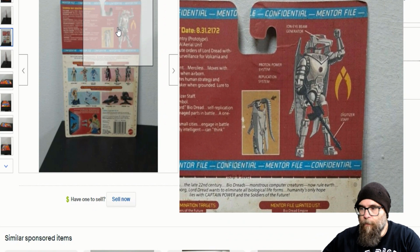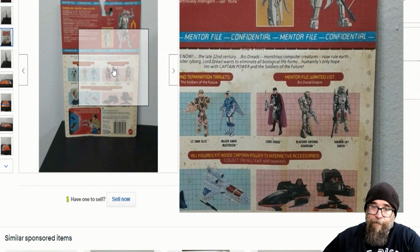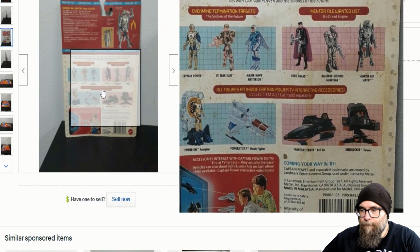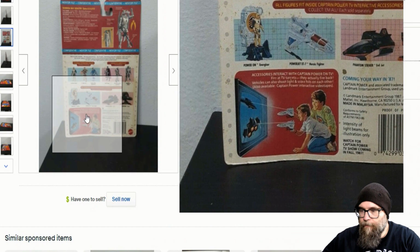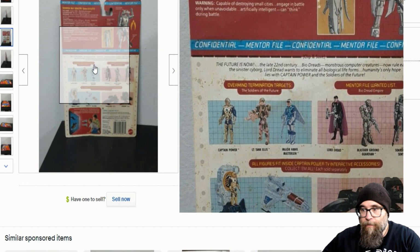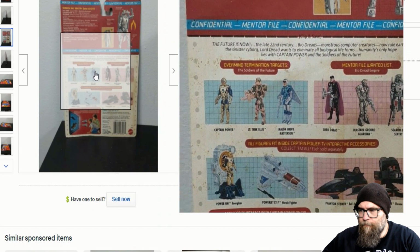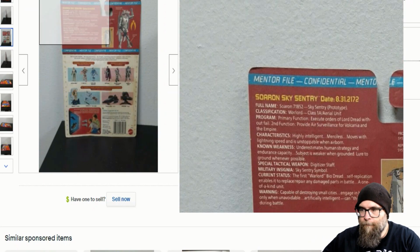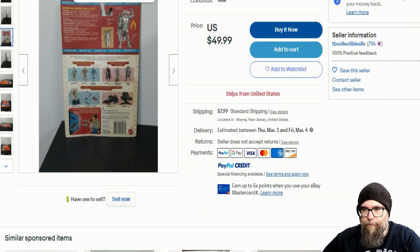But here we got what he has going on: an ion I-beam generator, proton power system, replication system, digitizer staff, or laser gun. Here we have the other figures in the line, some of the vehicles and accessories, and here's a little blurb about how it interacts with your TV. Pretty nice. The package is a little gnarly looking. And look, it looks like it's dot matrix paper. That's cool. Very nice.